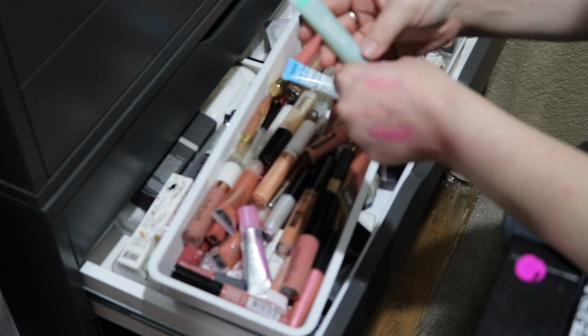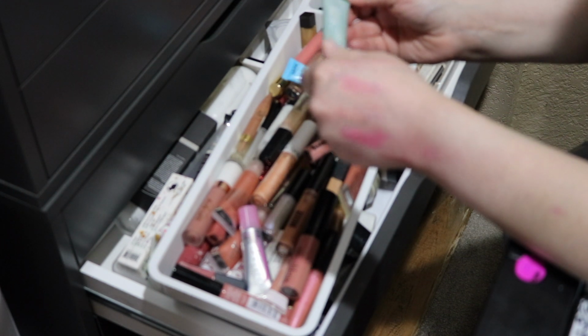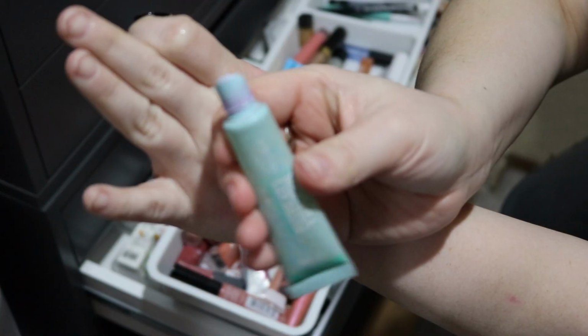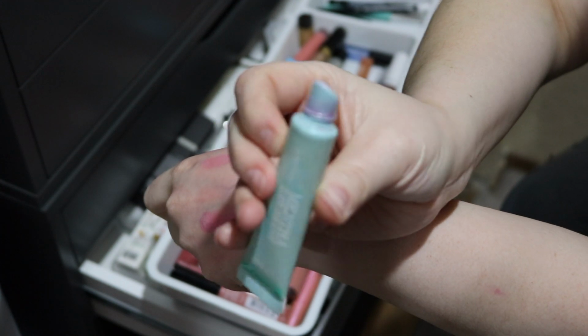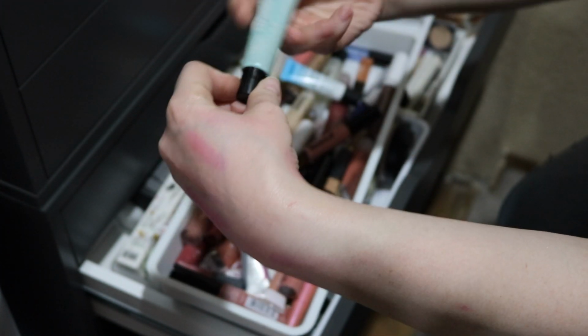Alright, this one here is from Bath & Body Works. It's the Co Bigelow Mentha Lip Shine Gloss in Spearmint. That looks disgusting. It's got a lot of lipstick and stuff stuck in the top, so I'm going to toss that. I can always get another one.